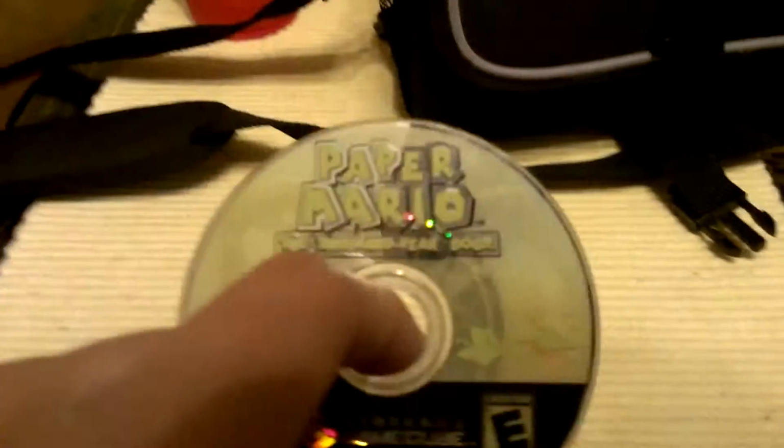and I can always run into a case, I guess, in the wild or something. I'm actually getting a Super Mario Sunshine case tomorrow, so that's good.